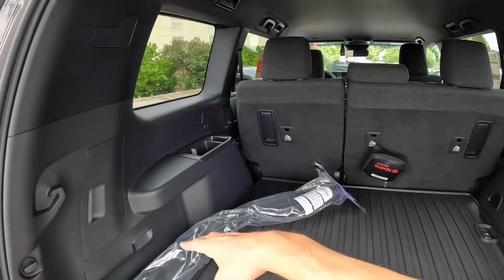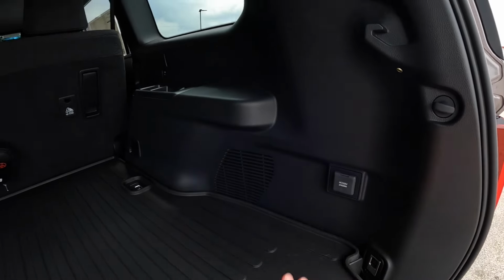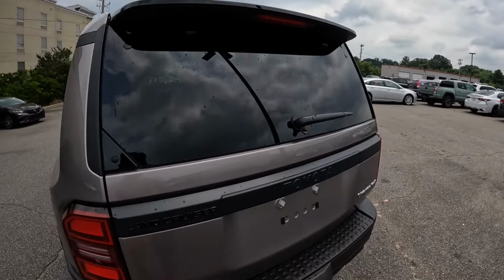You have some cup holders, since the GX from Lexus will have a third row. No third row in this vehicle. Plug on the right side as well. And then you have grab handles so you can manually close this down.